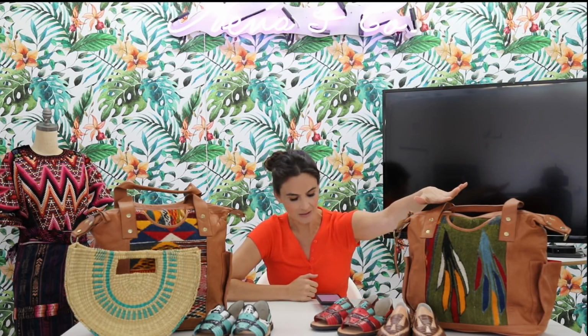Let me tell you about the fabric. Like I said, this is a long journey creating this collection, and it's kind of in between our artisan and our heritage and society collection. And I say it's in between just for two reasons.